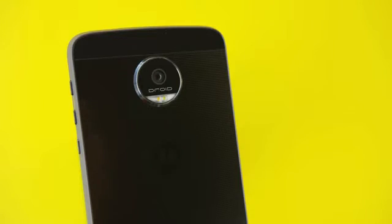The thicker Moto Z Force has the exact same camera hump, and that's because it's probably the first phone to ever have a camera hump with a purpose. It has a function to it. It's for keeping Moto mods in place.